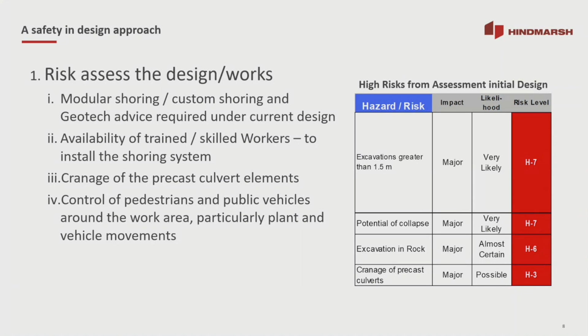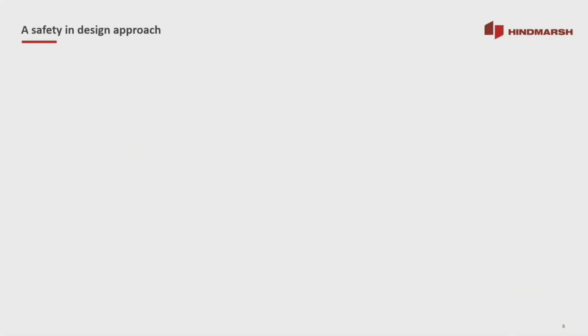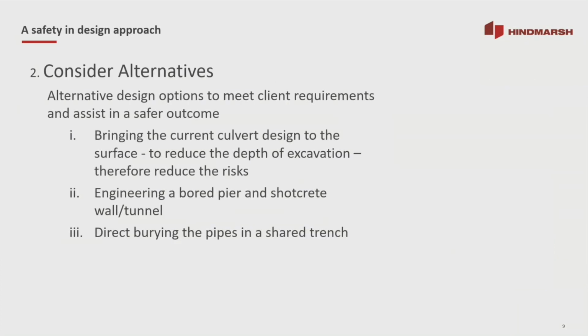So there's craneage that would be associated with those precast culvert elements, and that crane would have to set up adjacent to our excavation. That introduces a range of other risks that would need to be dealt with. In conducting that risk assessment, what it flagged for us was the opportunity to consider alternative designs for the installation. So it was really about going back to that first level of the hierarchy and designing out a number of the risks.